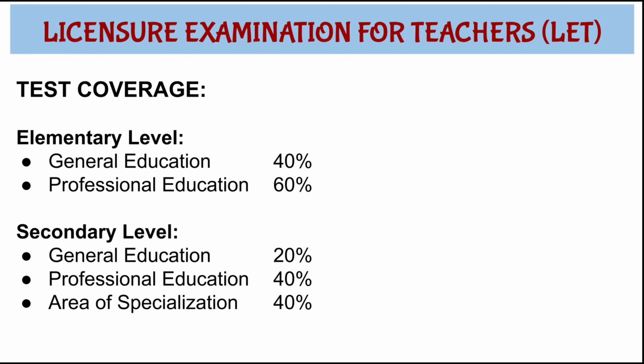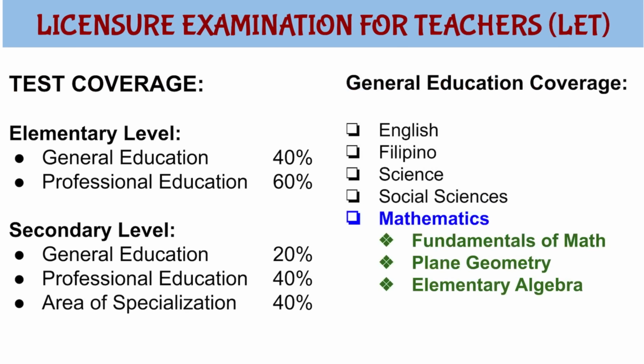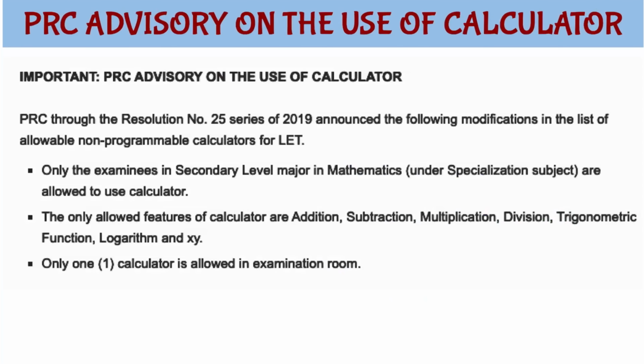For the general education coverage, it's the same for both elementary level and secondary level. This covers English, Filipino, science, social sciences, and of course mathematics, which covers these areas: fundamentals of math, plane geometry, elementary algebra, statistics and probability. For the Gen Ed exam, calculator is no longer allowed.